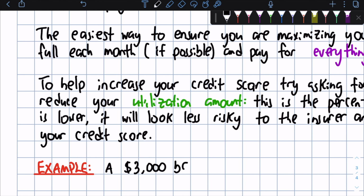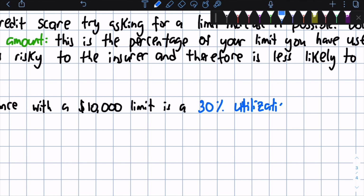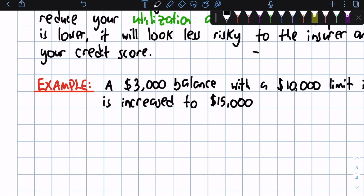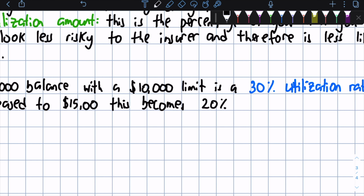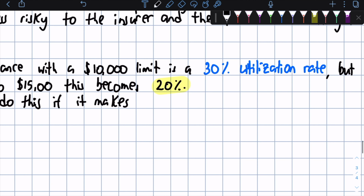So imagine we have a $3,000 balance with a $10,000 limit. That's a 30% utilization rate. But if your limit is increased to $15,000, this actually reduces the rate to 20%. And again, only do this if it makes sense in your personal situation.